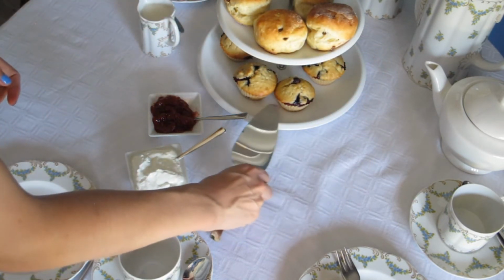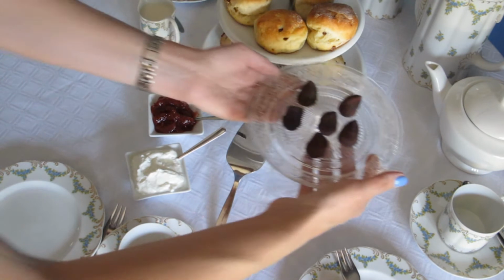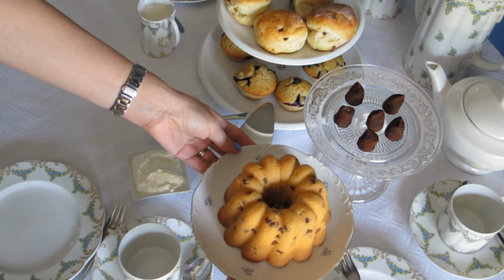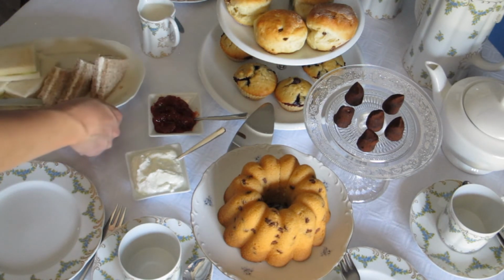Here we go. Muffins, scones, some truffles, my tiny cake, and sandwiches.